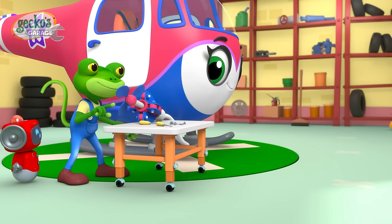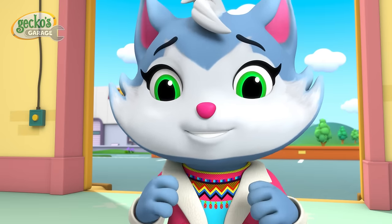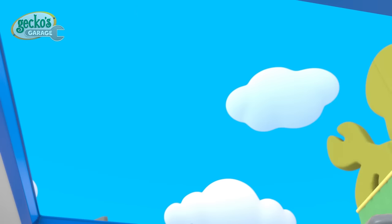Gecko! Yellow is hauling too many balloons and she's floated up to the sky! Vamanos! We're coming, Yellow!